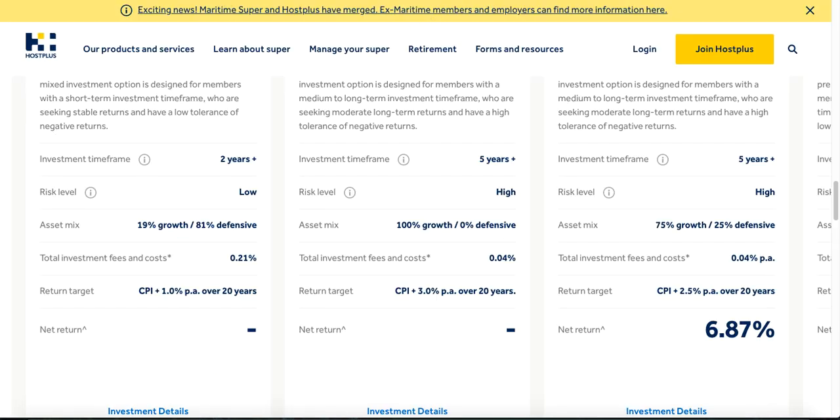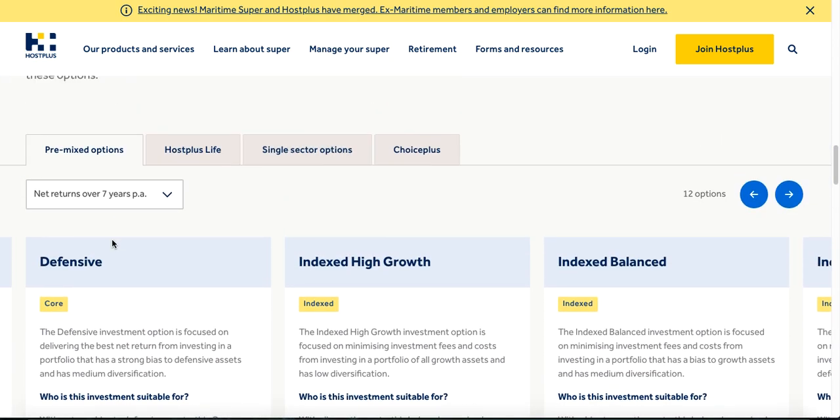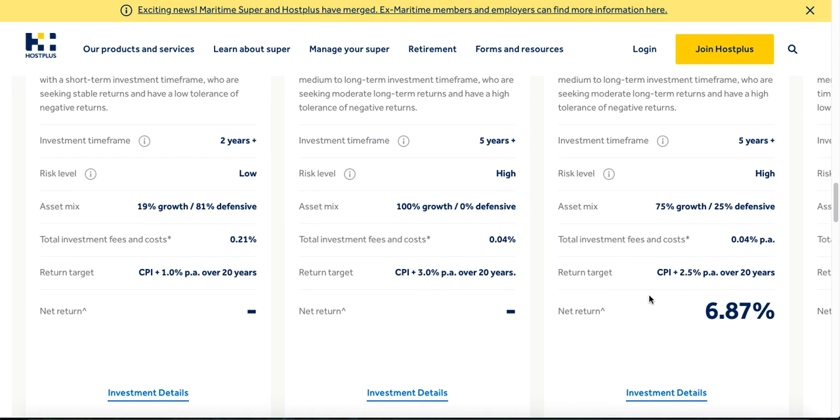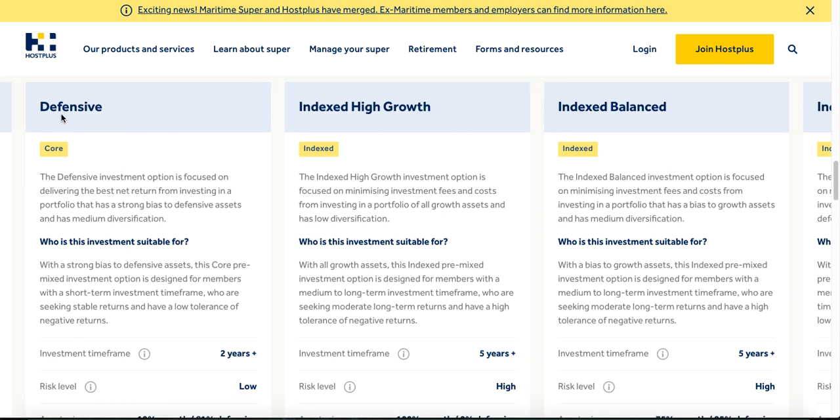So we've gone through Australian Super, we've gone through Host Plus. They have their investment options, defensive, index high growth, index balanced. I'll be happy to make another video after this to explain what each of these are, because they're generally pretty identical on most websites. If you go defensive, the other website might say conservative. This one says index high growth. Obviously, that's quite straightforward, actually.